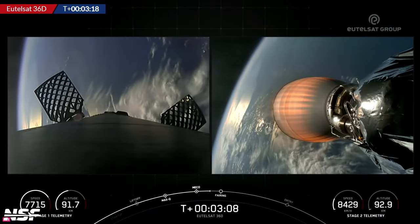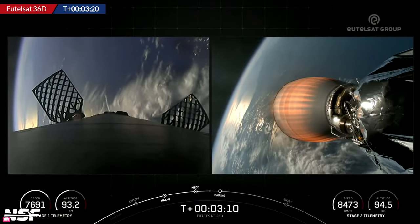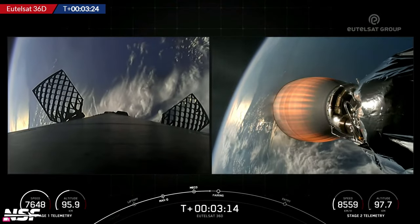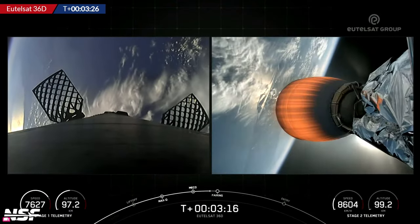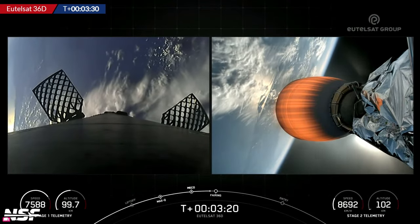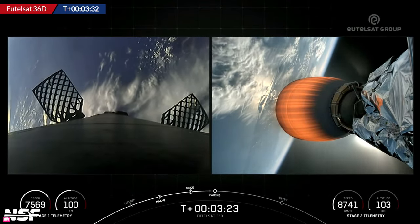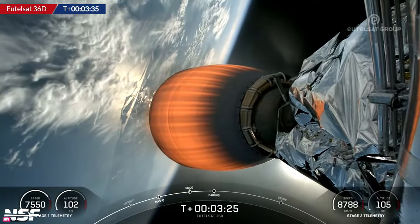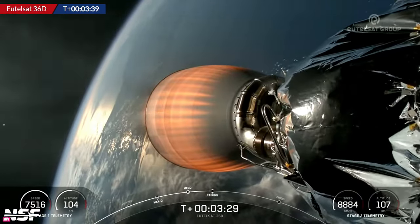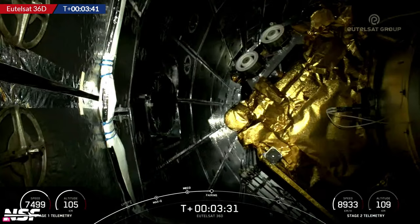That stage will still burn for approximately another five minutes. Meanwhile, the fairing is going to be separating, exposing the satellite Eutelsat 36D to the vacuum of space. It's technically already in vacuum because they have vents and everything, but it'll expose it completely to space.